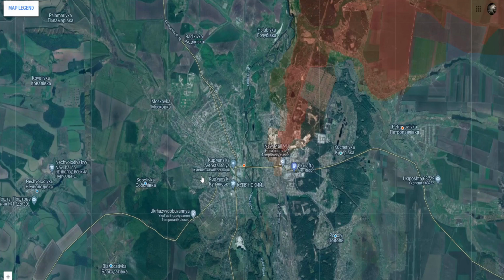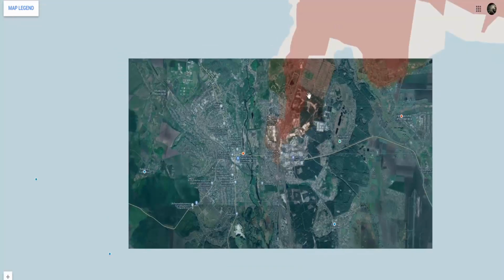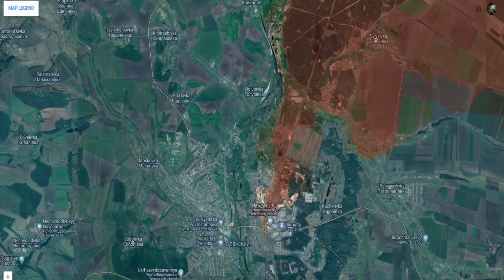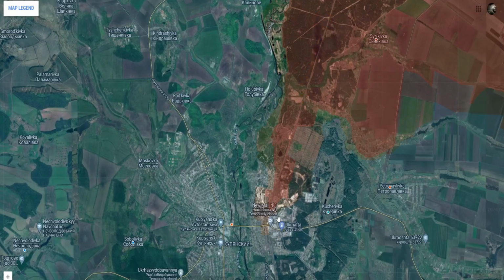just avoid it at all costs because it has so many factories and high-rise buildings. But there was a massive Russian attack from the forests of Liman, Pershki, and Sinkovka here, where they attacked southwards and have entered the northern part of Kupyansk.